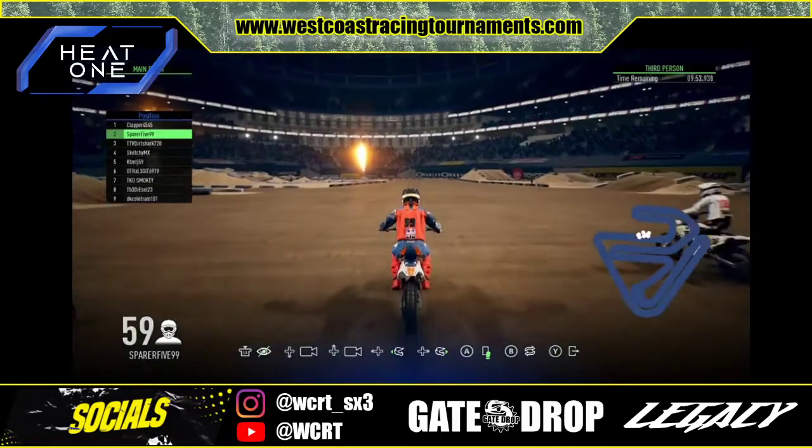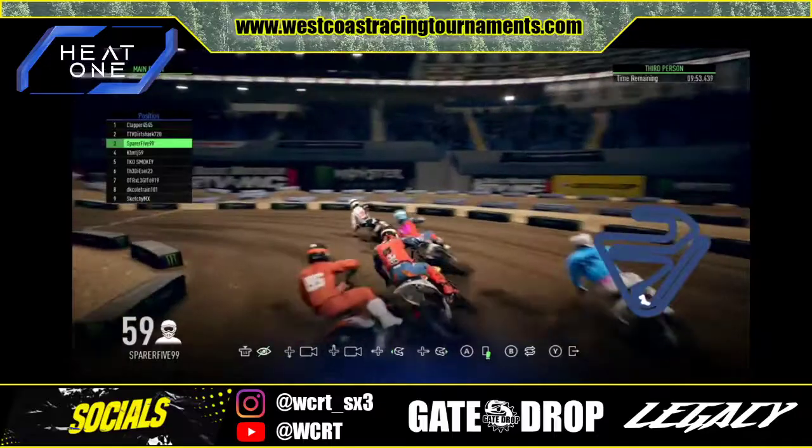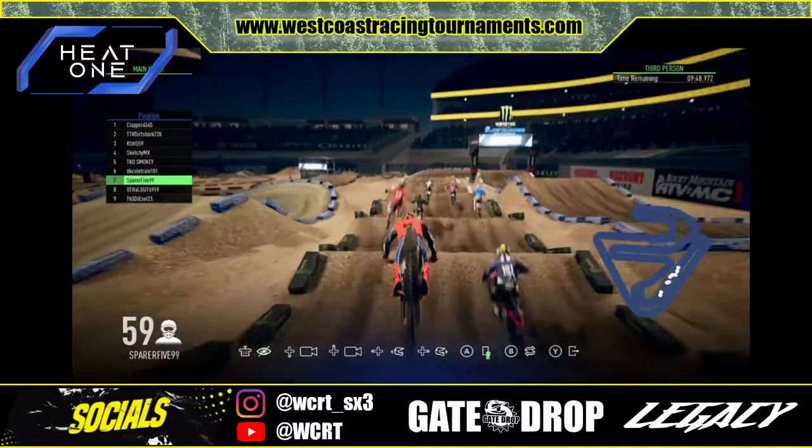Here we go. Spare with a good jump off the gate. Clapper, a better jump. He looks like he's going to grab the hole shot. Gets around the pack. Smokey up the middle. Dirt Shark, Clapper, and Smokey, your top three.